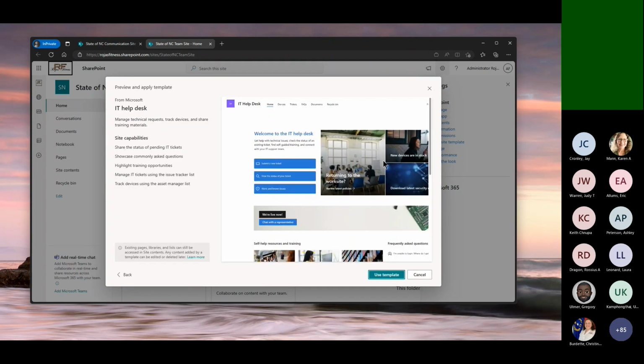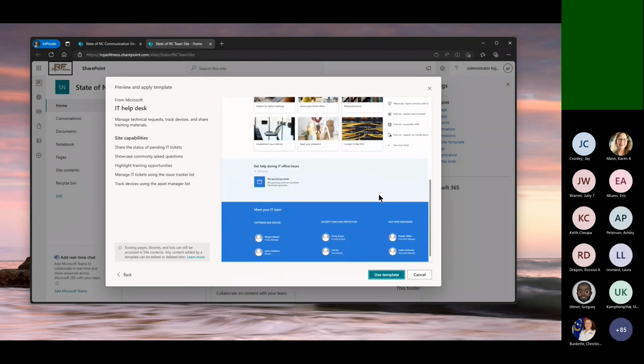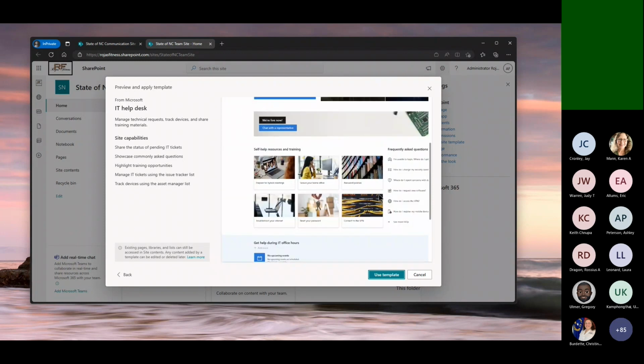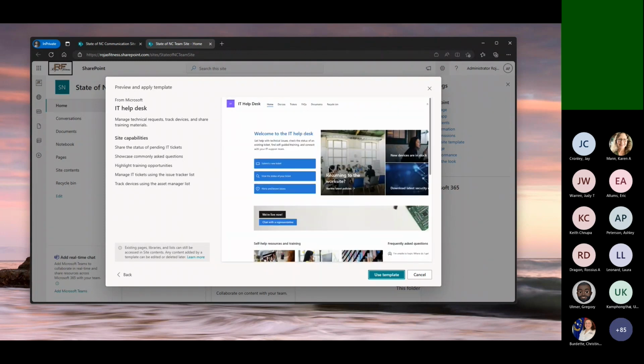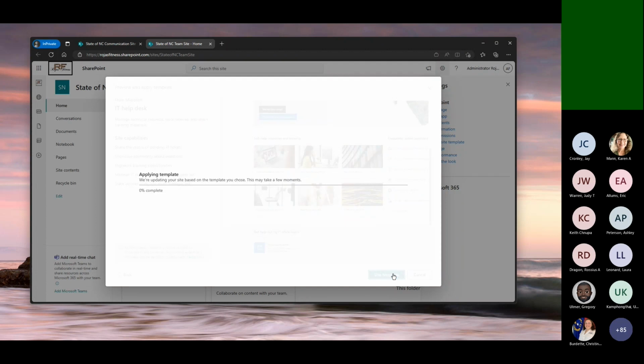What's really neat is if I click on here, this site is actually going to transform to exactly what you're looking at over here. It's going to say, welcome to the IT. It's going to have these pictures. Of course, these are not linked to real articles inside of your environment, but that's okay. Hey, there's that button, create a new ticket. Awesome. I can click, and it takes about maybe a minute, and it will automatically refresh this site, as you can see back here, and apply that template.